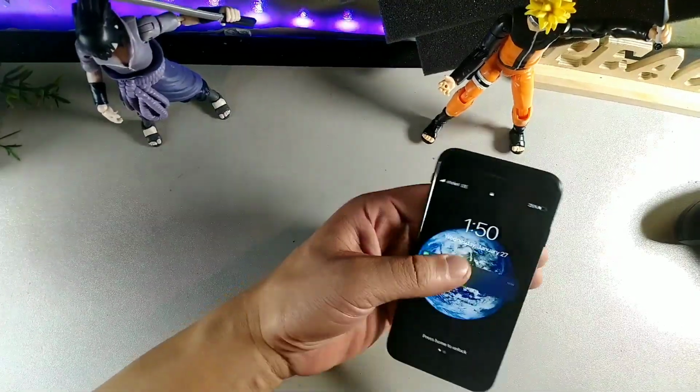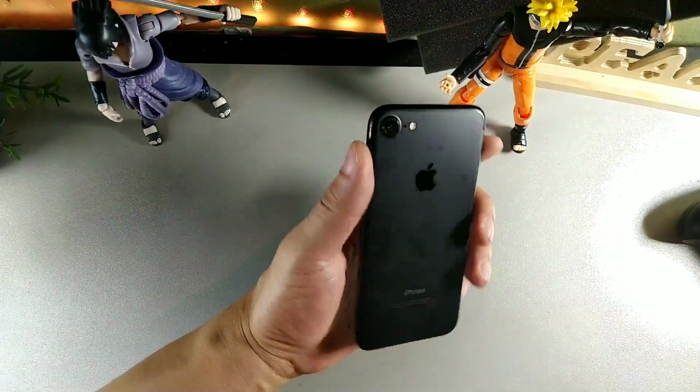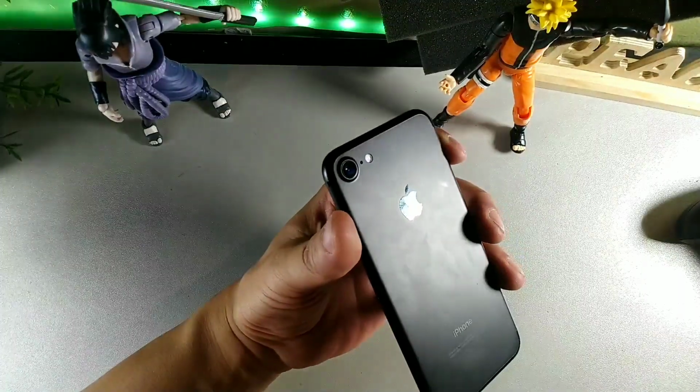Those are my 5 reasons why I do think that the Apple device is dope in 2021.